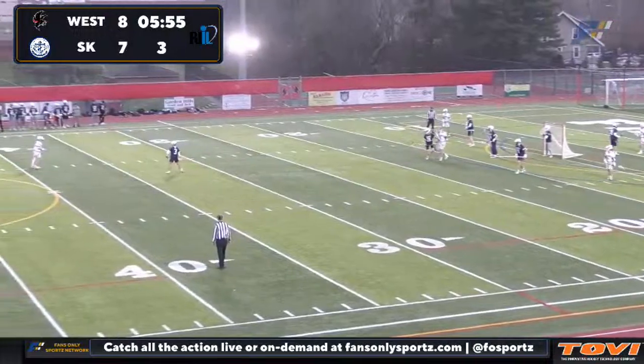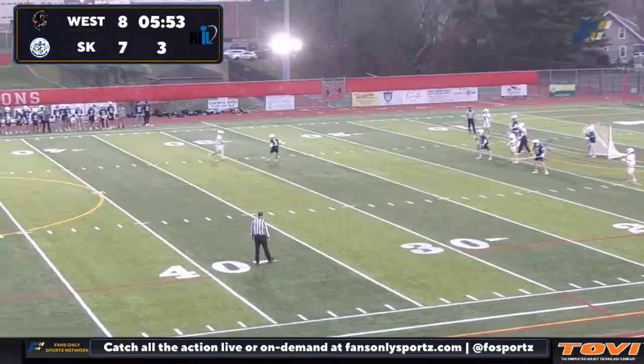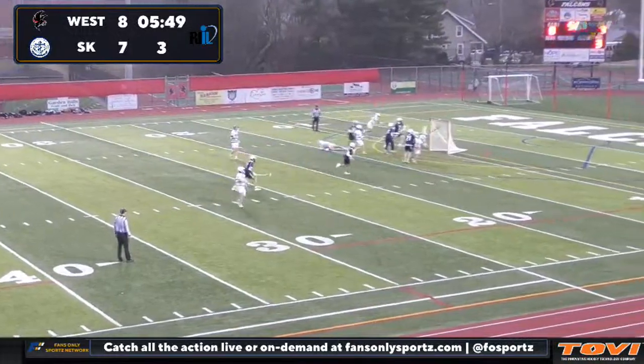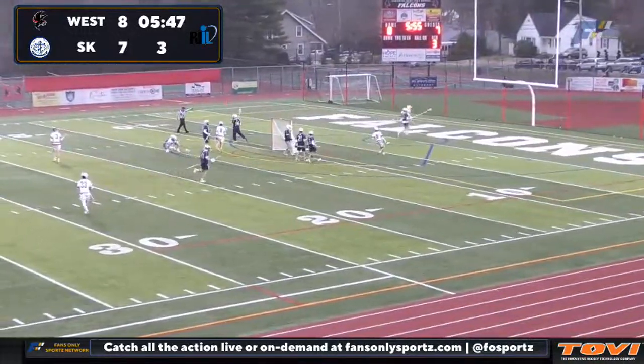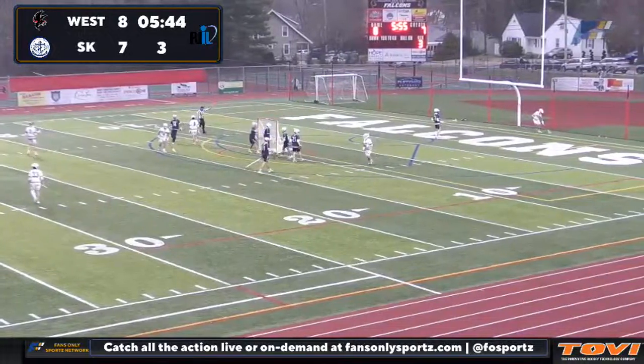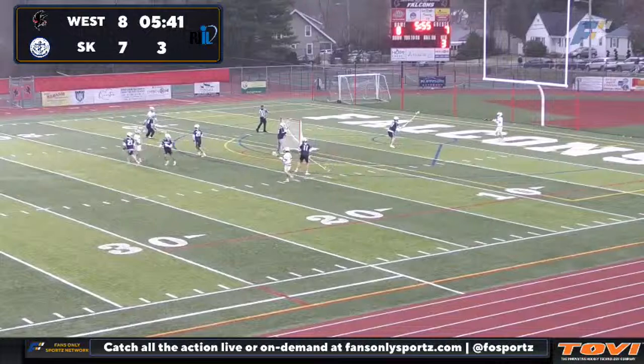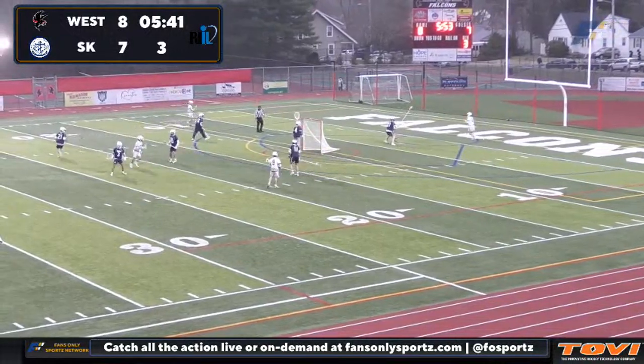Falcons resetting once again. Good pass in front of goal. It's going to be a clutch save by Sean McGregor as West maintains possession. 5:55 left on the clock.